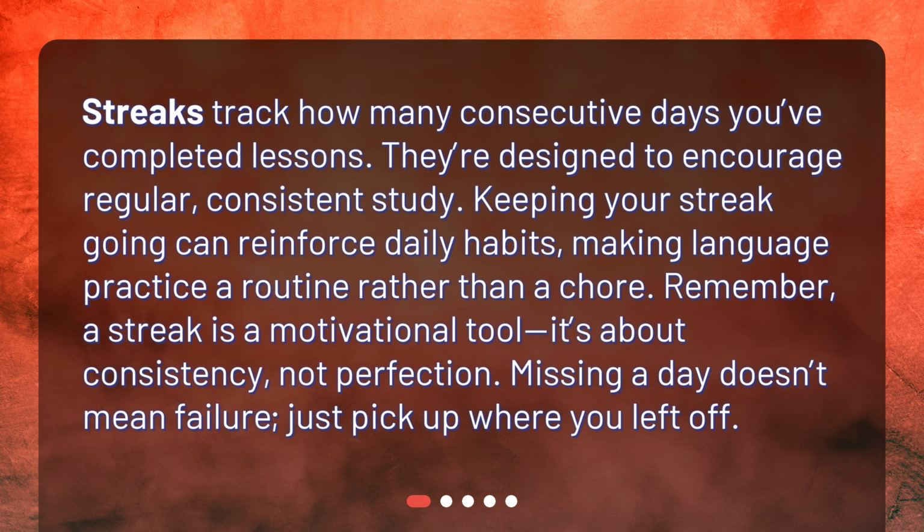Remember, a streak is a motivational tool. It's about consistency, not perfection. Missing a day doesn't mean failure. Just pick up where you left off.